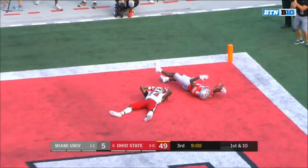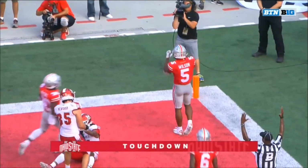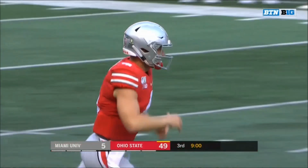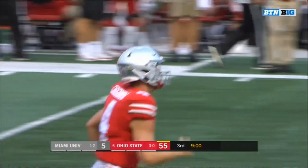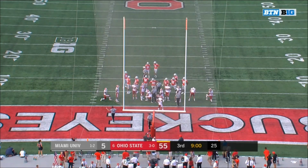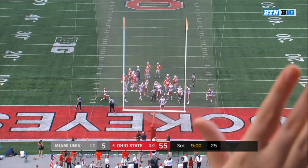How about Chugginoff, going for the end zone, and it's caught by Wilson. A 50-50 ball, and the freshman who's having a great game. Ruling on the field, the pass was completed for a touchdown. That ruling is under further review.